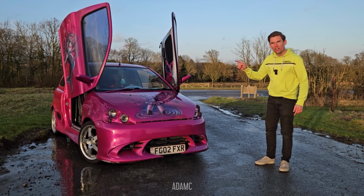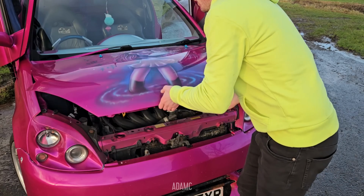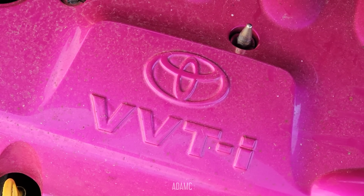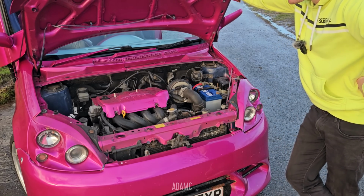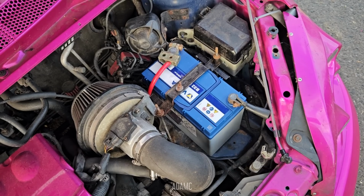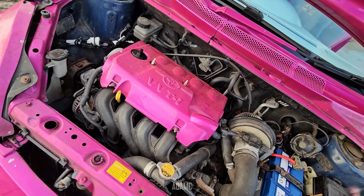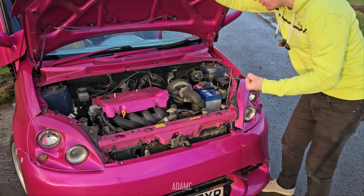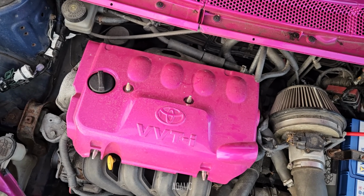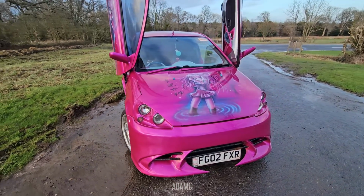In fact, let's pop the bonnet and show you the unit of power. Right. There it is, colour match, the VVTi variable valve timing ignition with a big air filter and a brand new battery, and other than that I think it's pretty standard. So it's not going to be as slow as a standard granny Yaris, but it's going to be sporty and elegant. No, I don't think so. It's enough of that. It really is a throwback to the max power era.